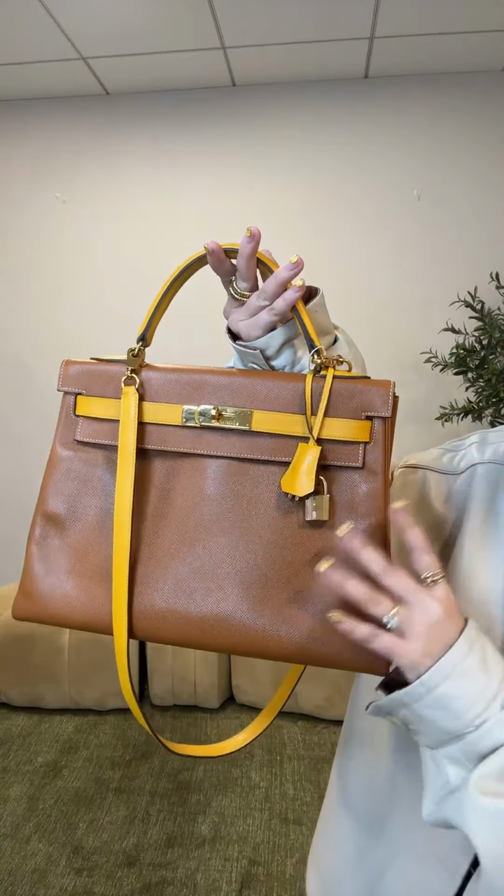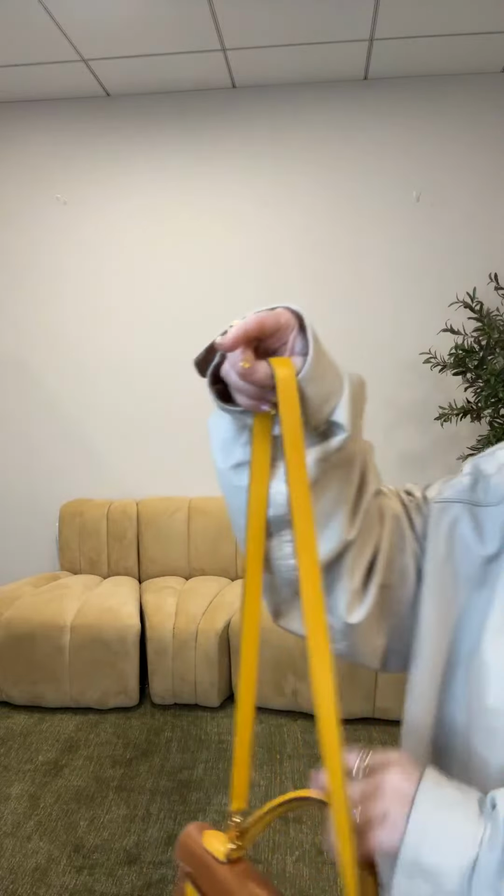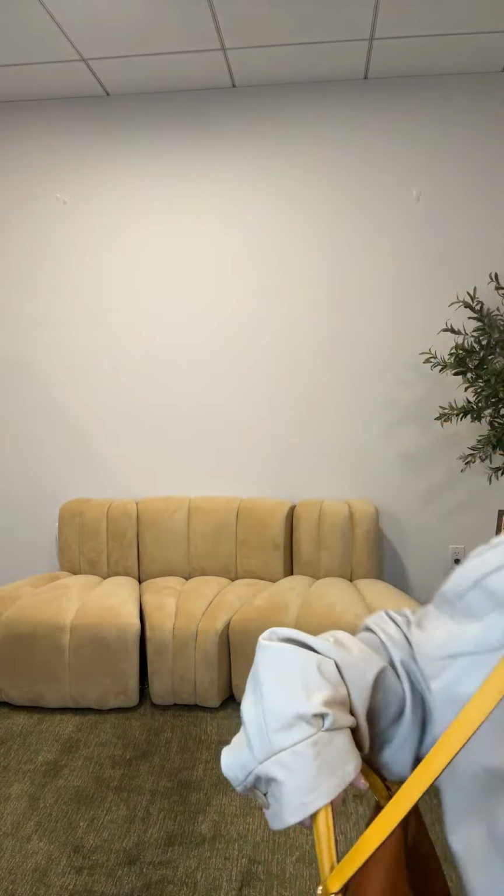This one is the size 32 Retourne. And then I'll wear it on the crook of the arm. And then also the strap is with the bag too, so you can wear it as a long shoulder bag now too. And then this is how she looks. Beautiful colorway. And then let me actually share the interior.